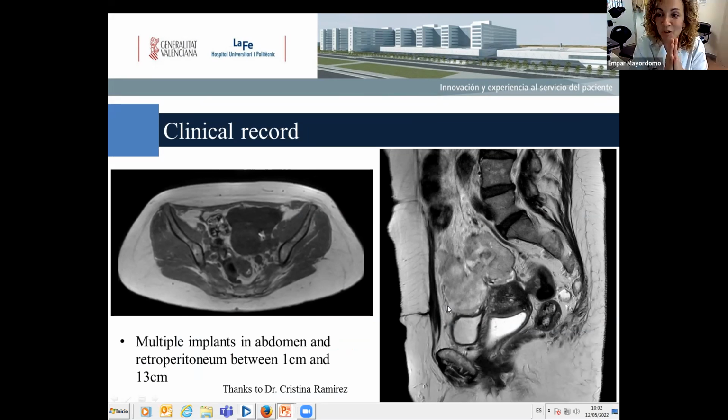I'm sorry, I had some technical problems from the beginning. Don't worry. I was saying that, as you see in the radiological studies, you see many different tumors in the abdominal cavity, also in the pelvic space, and also retroperitoneal, in between the intestinal loops. And the radiologists describe a lipomatous nature, also necrotic and hemorrhagic.